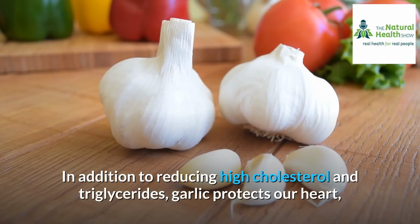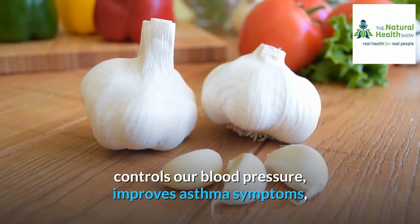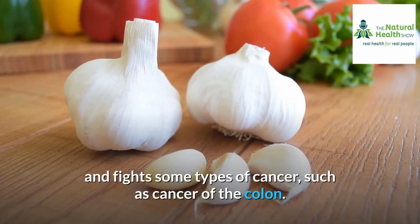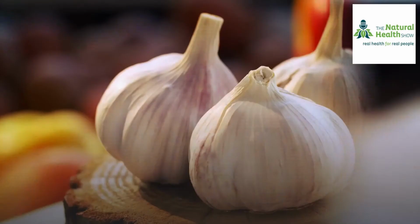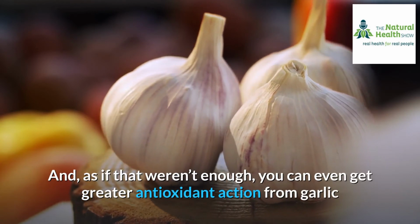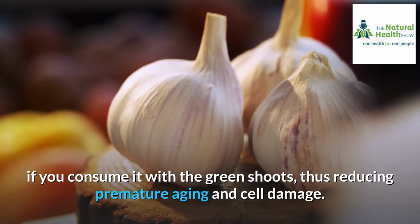In addition to reducing high cholesterol and triglycerides, garlic protects our heart, controls our blood pressure, improves asthma symptoms, and fights some types of cancer, such as cancer of the colon. And, as if that weren't enough, you can even get greater antioxidant action from garlic if you consume it with the green shoots, thus reducing premature aging and cell damage.